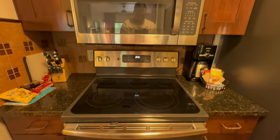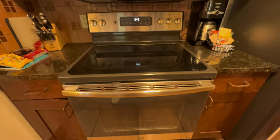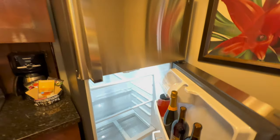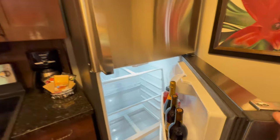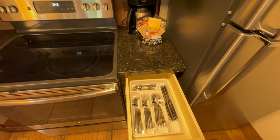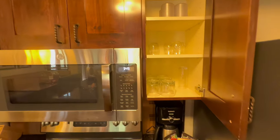Now, when they say a fully equipped kitchen, they really do mean it. First of all, they have basically brand new appliances in this unit that we're in. They had a full-size fridge with a fridge and freezer. They had everything that you needed, all of the glassware, all of the plates, utensils, everything you needed to have a meal or cook a meal as well.